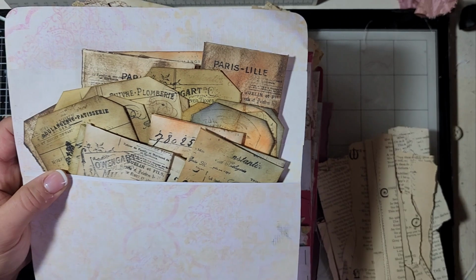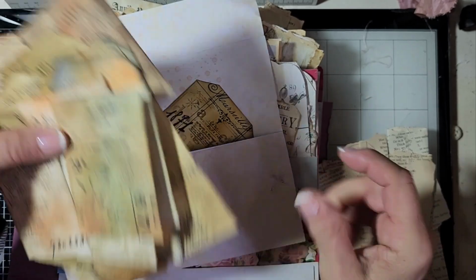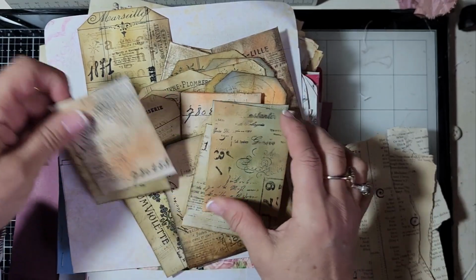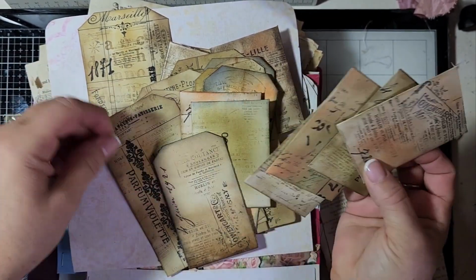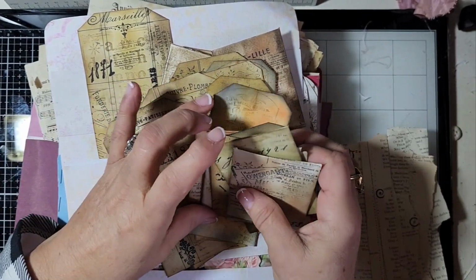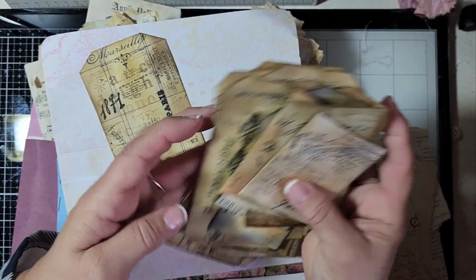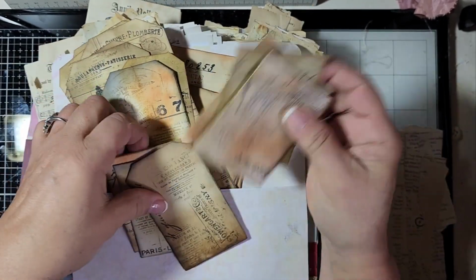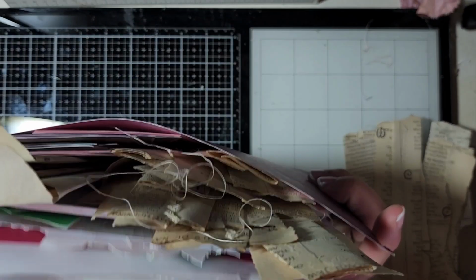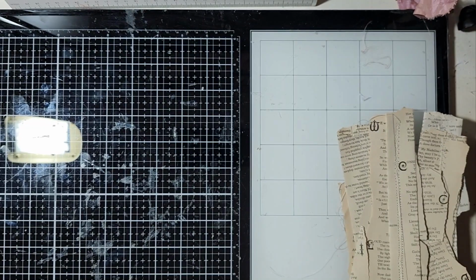Alright, so back to crafting. No more bad news. These are a bunch of tags that I made one night. I was just crying, sometimes maybe feeling sorry for myself, and I just kind of stamped and stamped and stamped. So when you get that way, focus that energy into something positive. And now I got ephemera that probably lasts me the rest of my life. So these are really fun. So now I got a whole packet of these. And now I just have to come up with, and that's today's project, something to put these in so they're readily grabbable.